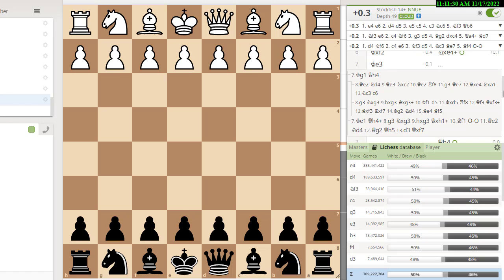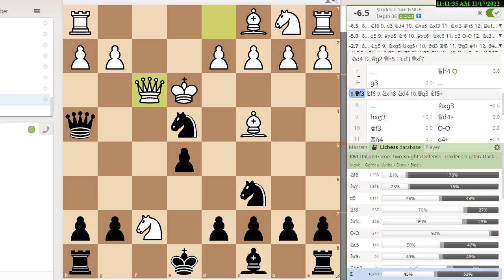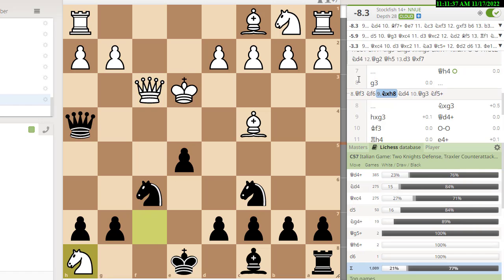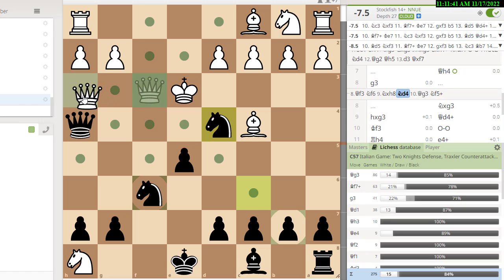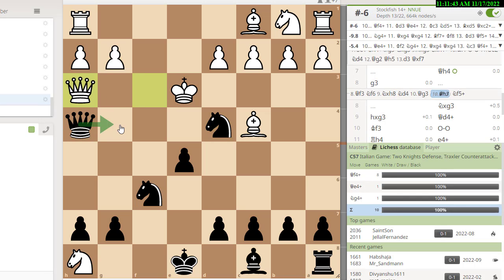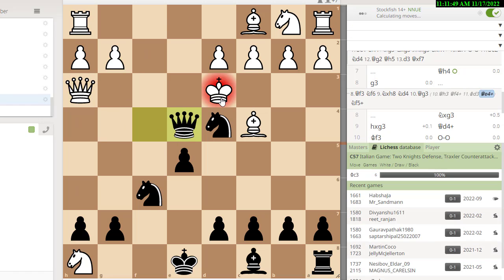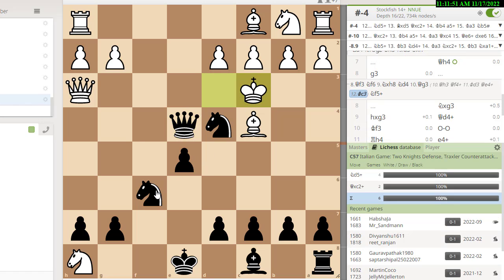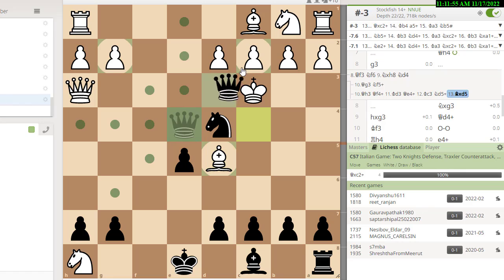King e3. Queen f3. Knight f6. Knight h8. Knight d4. Let's try queen h3, but then it's mate in a couple, right? Yeah. Queen f4 check. King d3. Queen e4 check. King c5. Knight d5 check. Bishop takes d5.